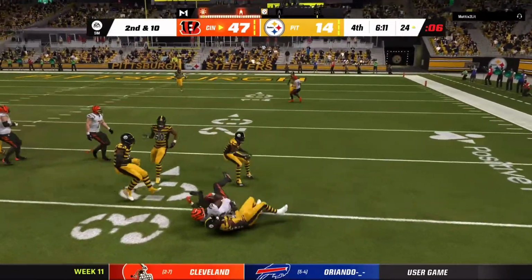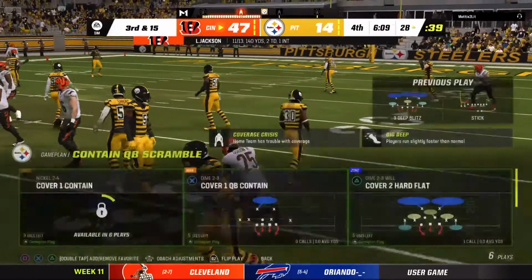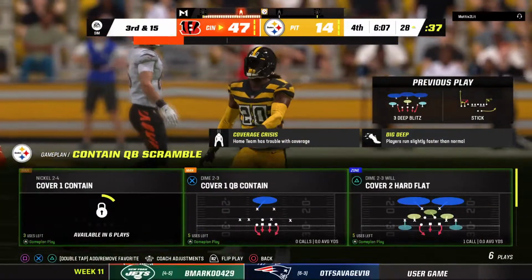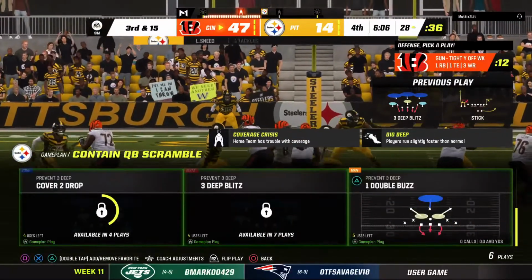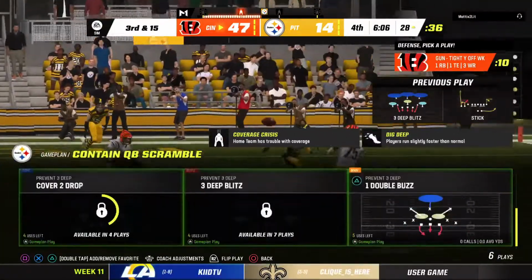Throw to the right here to Gordon. And he'll lose yardage here, going down back at the 28. So they'll wind up losing 5 yards on the play. And they're going to face an uphill battle here on 3rd and long.